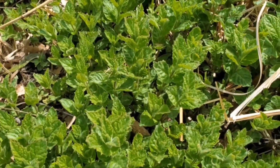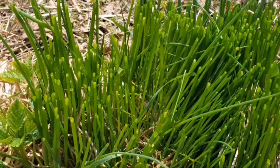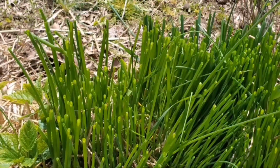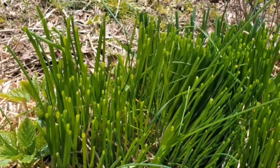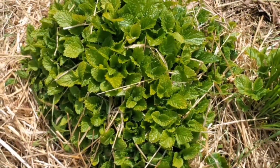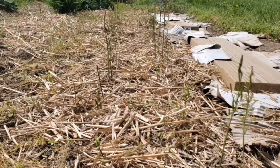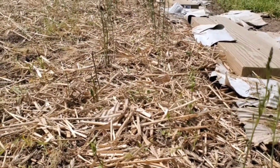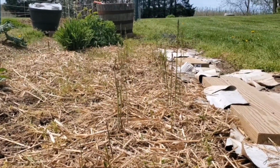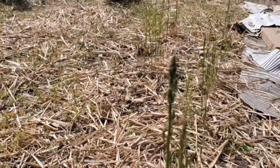Mint. Sage. I gave the chives a haircut today and put some in the freezer. Lemon balm. Do you see all the asparagus? Yay! Asparagus.